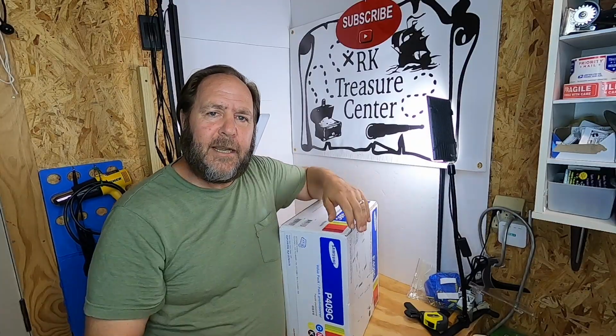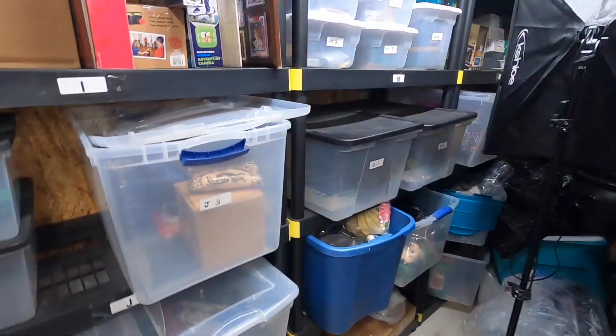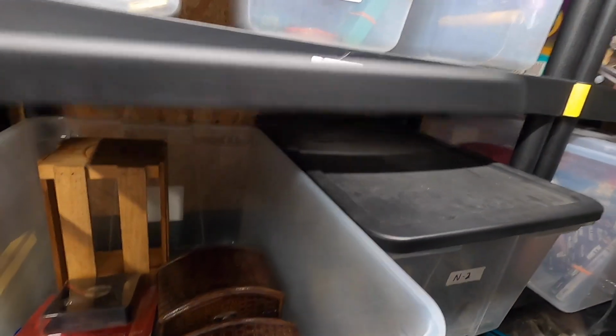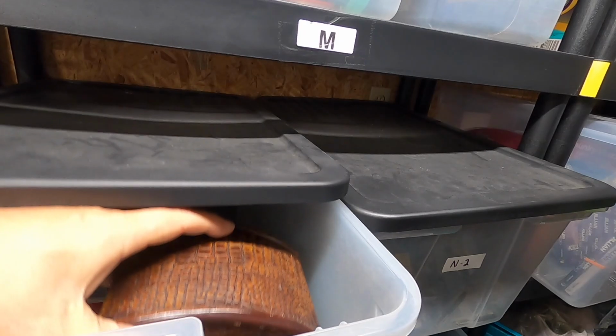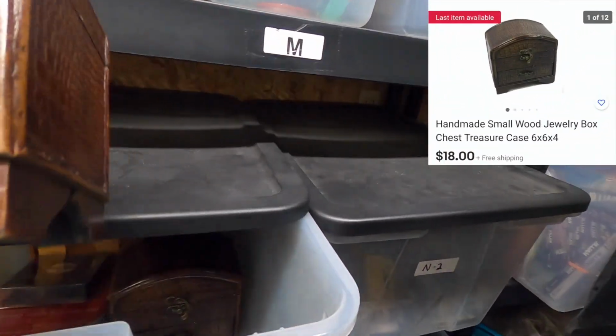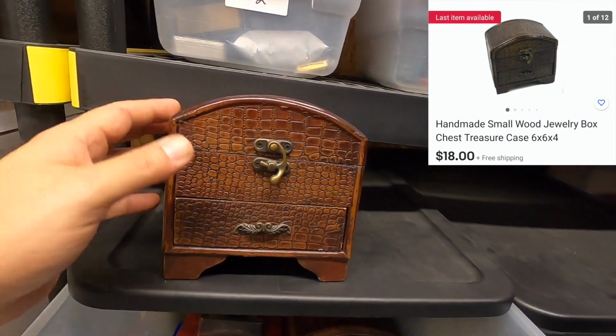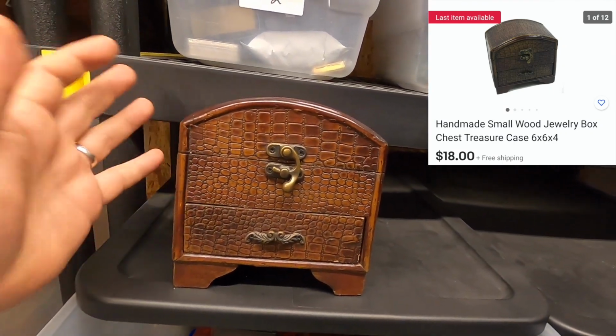All right, let's go ahead and check out some of the other items that sold today. Coming over here to the N1 bin, I actually sold something that I never picked up at a thrift shop or a garage sale or anything. I've got 2 of them, but these were in our house, so it's something that we bought a long time ago. We decided we didn't need more.